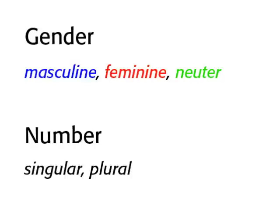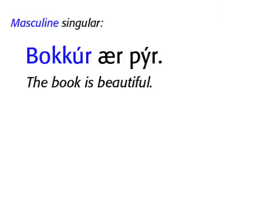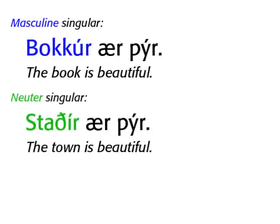Here's a simple sentence with the masculine noun bókur, showing a predicative adjective in use. Bókur púr. The book is beautiful. Notice that the adjective púr doesn't have an ending. That's because adjectives don't take an ending when their noun is masculine and singular. The same goes for neuter nouns. Stóðir púr. The town is beautiful.